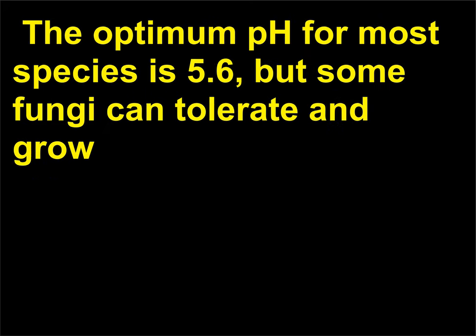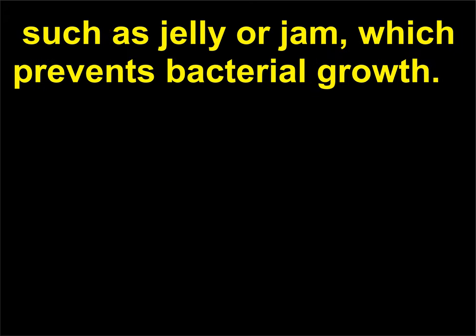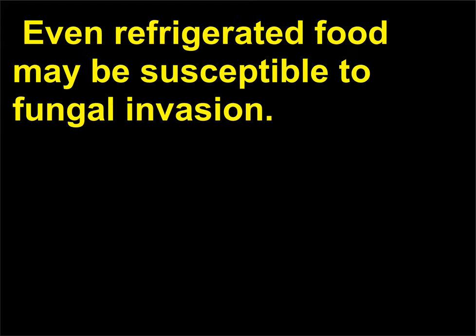The optimum pH for most species is 5.6, but some fungi can tolerate and grow in pH ranging from 2 to 9. Certain fungi can grow in concentrated salt solutions or sugar solutions, such as jelly or jam, which prevents bacterial growth. Fungi also thrive over a wide temperature range. Even refrigerated food may be susceptible to fungal invasion.